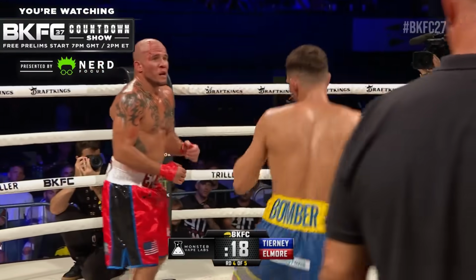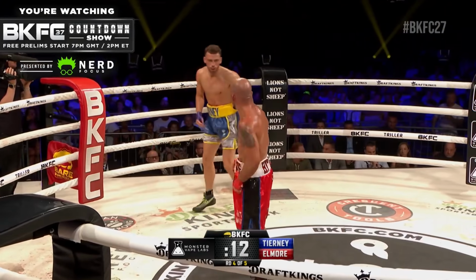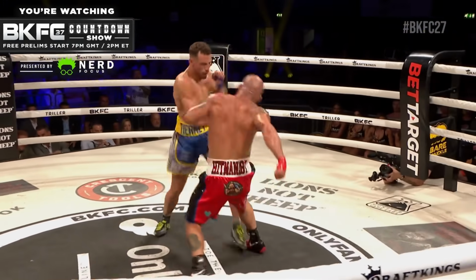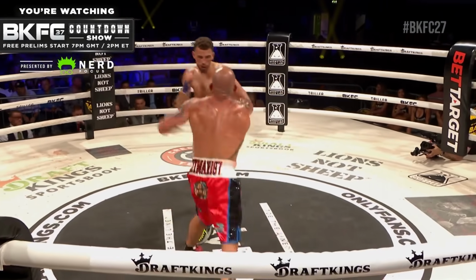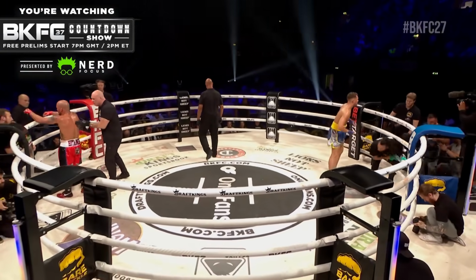Tierney absolutely refusing to stand in the pocket and trade. That is not his game. See the back pedal from Tierney in the final seconds of round number 4. Tierney coming forward again, hands high and tight. Elmore lead left hook, counter right hand just before the bell as we move to the 5th and final round.